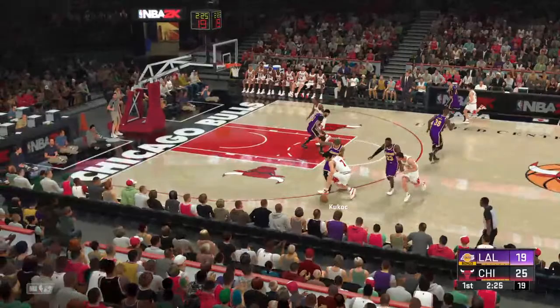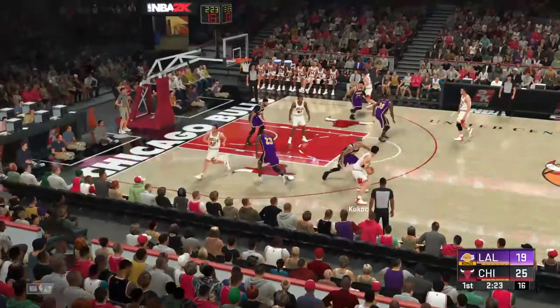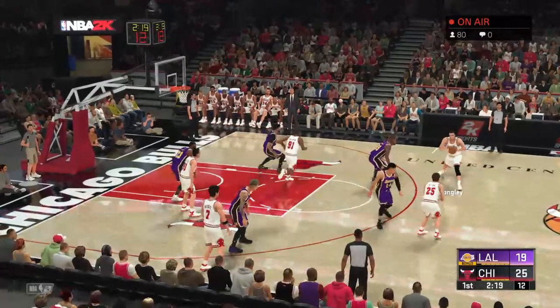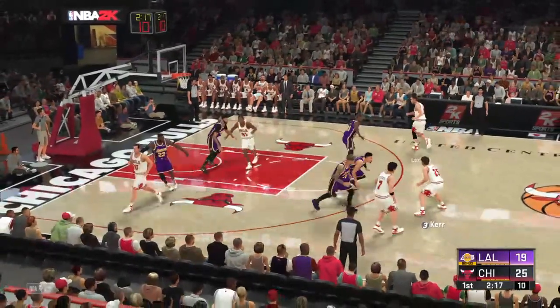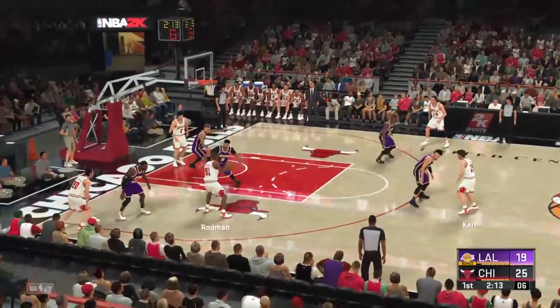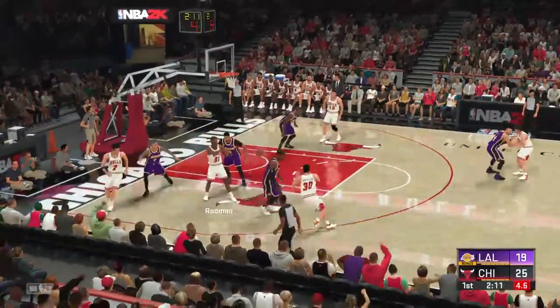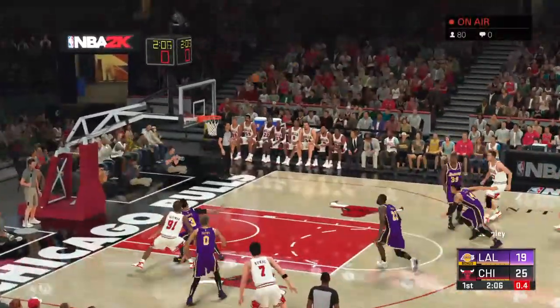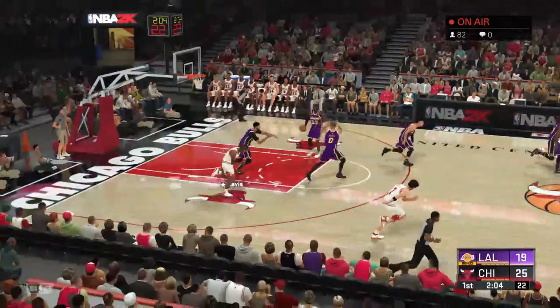Now here's Kukoc. And there's the pass to Longley. Kerr against Green. Pass to Rodman. Down to 5 on the shot clock. And some nice ball movement here by Chicago. Here's Longley. And Davis pulls it down.